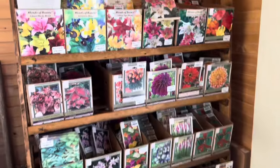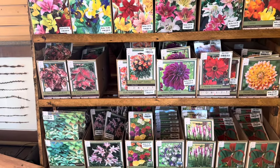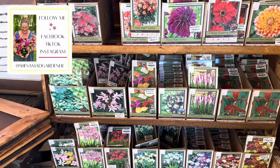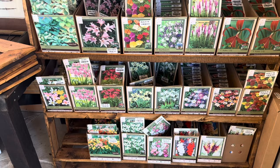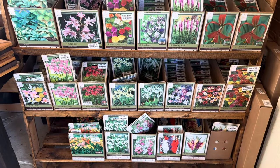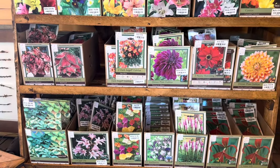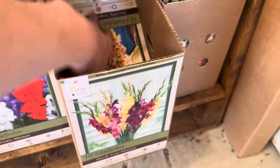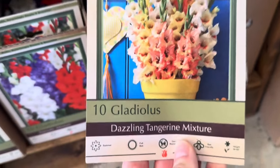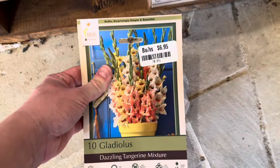They do have some bulbs in. I've never bought bulbs from here before, so I'm not familiar with the varieties and the quality. Looks like it's around $8 per pack, and the dahlias are a little more expensive. These glads are $6.95 for 10. Those are pretty. Dazzling tangerine mixture.